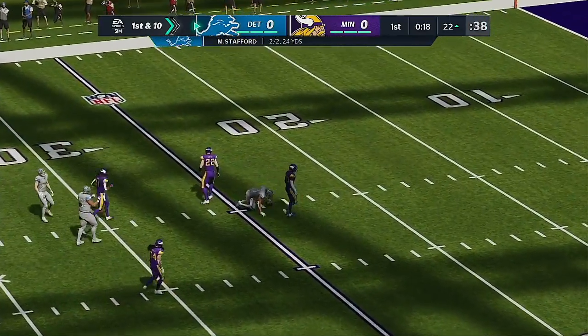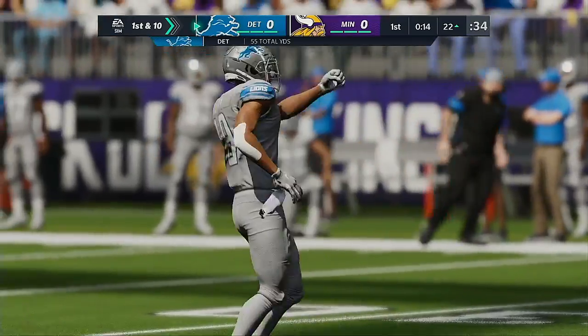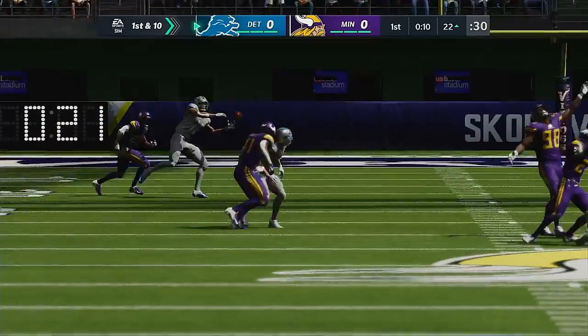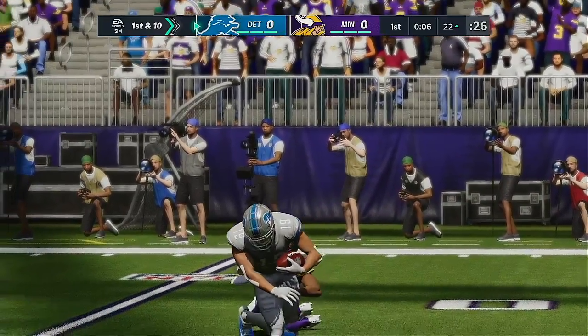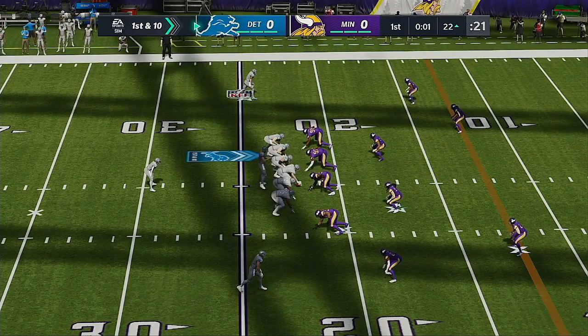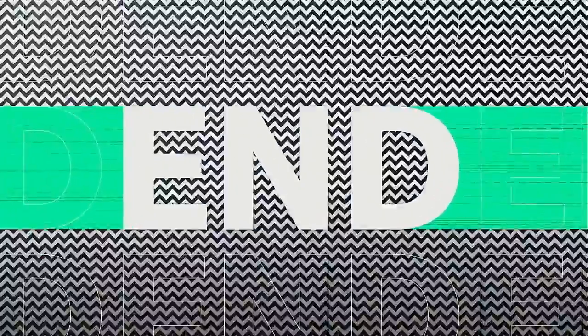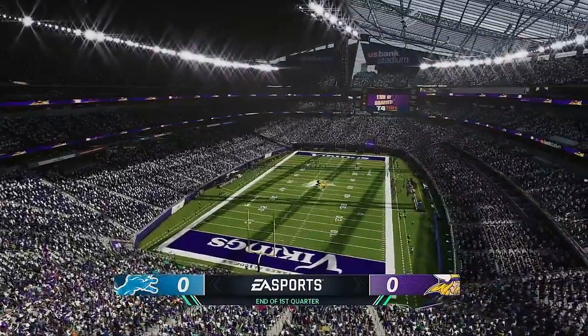They'll try to continue that trend here this afternoon. Another nice gain. That's now 30 yards between those last two plays. First down, Lions. We're scoreless after one. With no score.